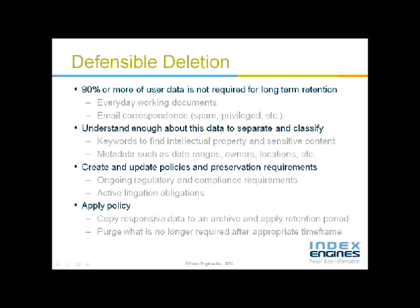Depending on the type of your business, you hear different statistics, and I have some stats on the following slide. We see in some cases 90% or more of data, of user data, is not really required for long-term retention, especially as it ages and you've got duplicate copies and it's very redundant, and it loses value over time. So, it's your everyday working documents, different versions of proposals or manufacturing documents or spreadsheets, email correspondence.